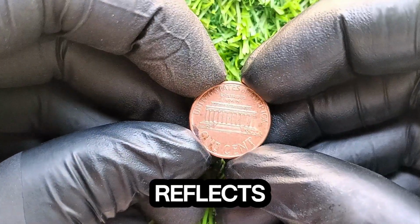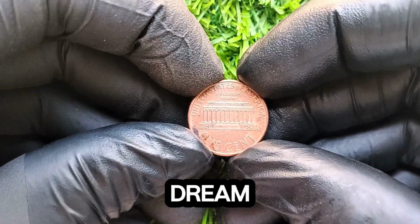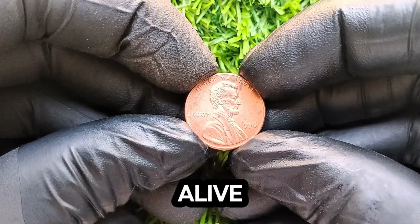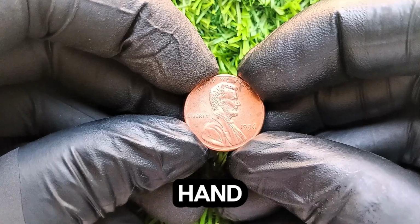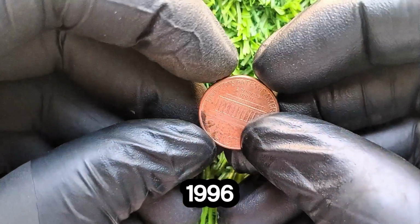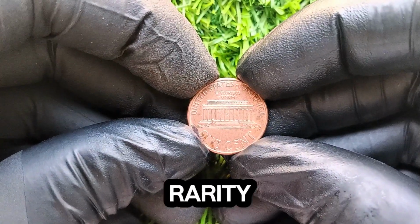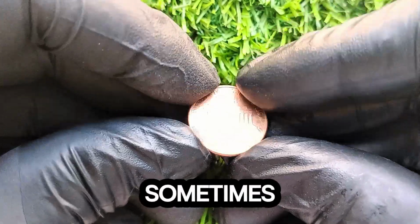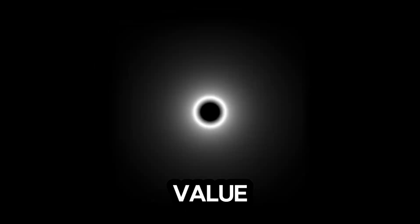This value reflects not only its rarity but also its symbolic weight in U.S. mint history. Collectors who dream of finding one know the odds are slim, yet the possibility keeps the search alive. Every time a 1996 penny passes through someone's hand, there lies a spark of hope that they might be holding the legendary mint mark. The 1996 mint mark cent is more than just a coin, it is a reminder of chance, rarity, and the extraordinary hiding in the ordinary. It proves that sometimes, the smallest objects carry the greatest worth, both in history and in value.